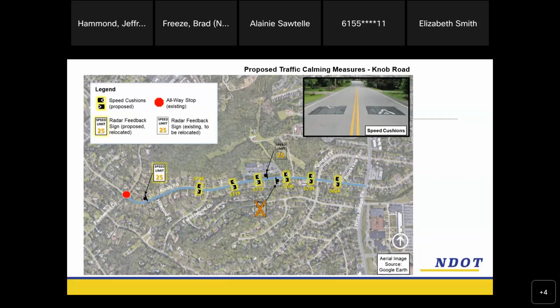Of course, the main thing is visibility. We've got it in advance of the curve. We don't want to put it too deep into that curve. You won't see it until you're right on top of it. That's how we do that.